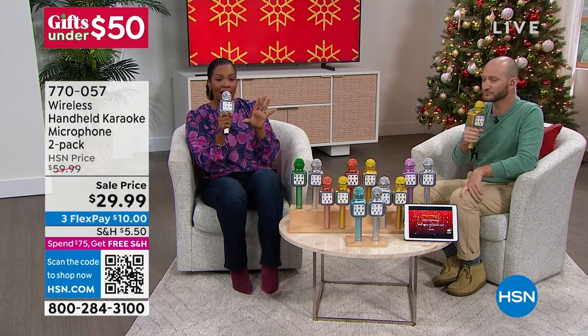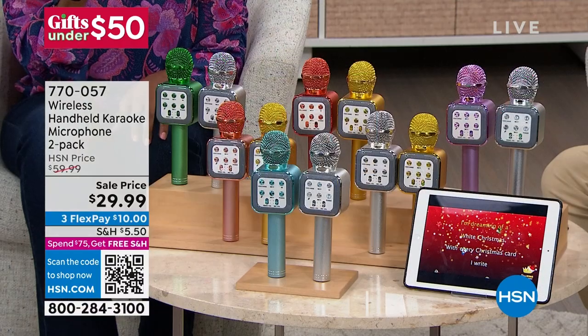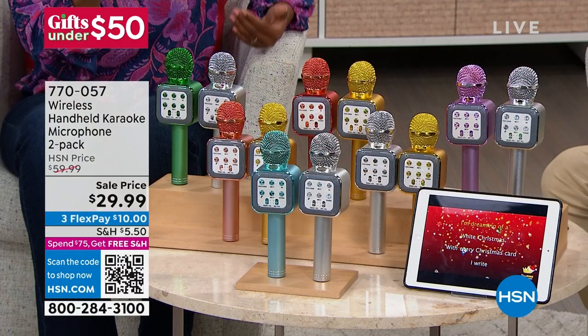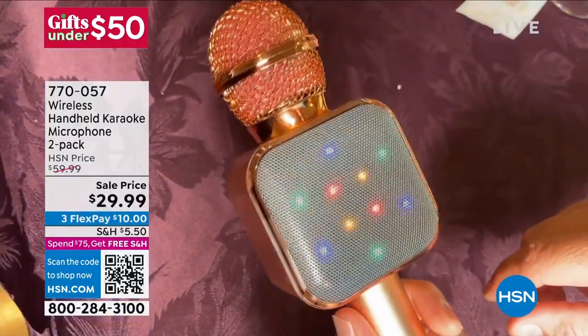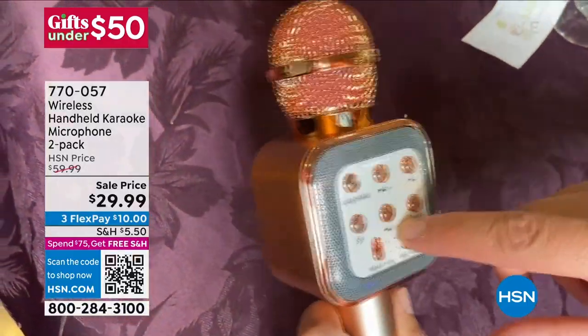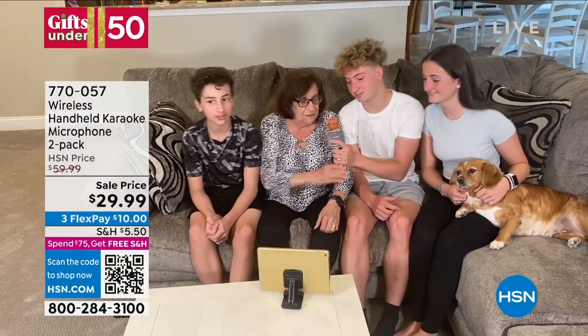So everything about it is just so easy and it's fun. And that's what it's about. It's literally for kids of all ages from 3 to 103. You give somebody a microphone and you tell them just do whatever you want and you will see a different side of that person. I also like, you said, it's rechargeable. It comes with the charging cables. Doesn't take up a lot of space.